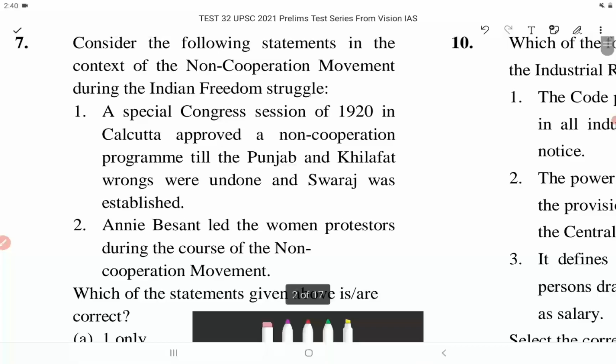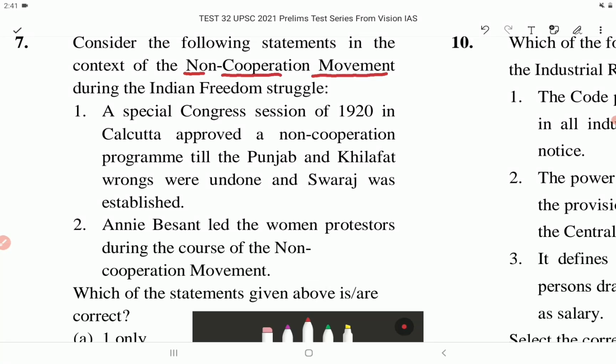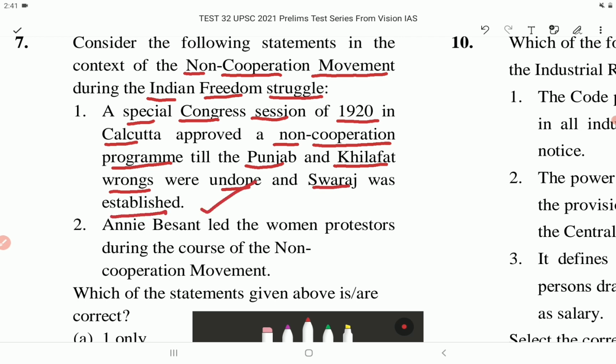Consider the following statements in the context of the non-cooperation movement during the Indian freedom struggle. Statement 1. A special Congress session of 1920 in Calcutta approved a non-cooperation program till the Punjab and Khilafat wrongs were undone and Swaraj was established. It's correct. Statement 2. Annie Besant led the women protesters during the course of the non-cooperation movement.